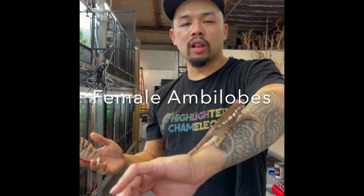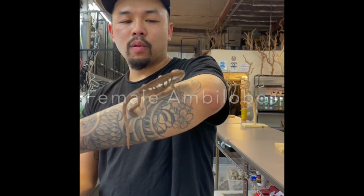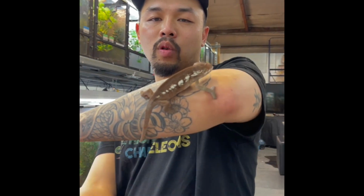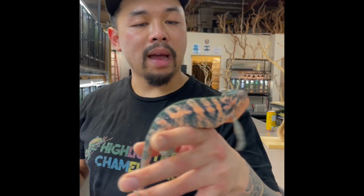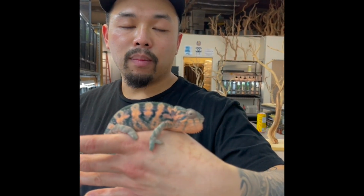Right now, I gotta show a little love to the ladies. We got two girls right here. This female, standard color. This is what a girl usually looks like when they're not receptive or gravid. Receptive means that basically in heat, they're ready to breed. This right here is gravid colors. Gravid means pregnant, so after they get knocked up, they get black barring.